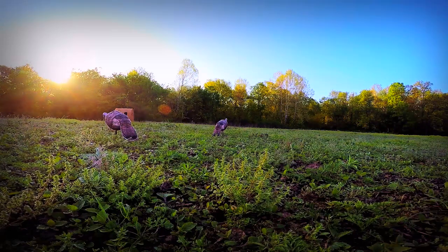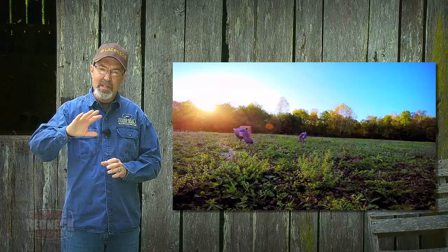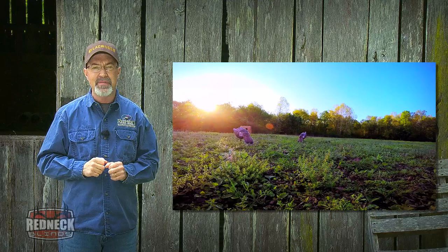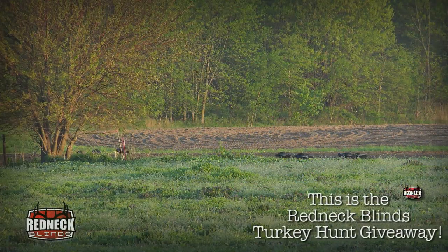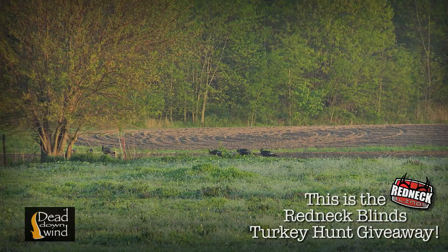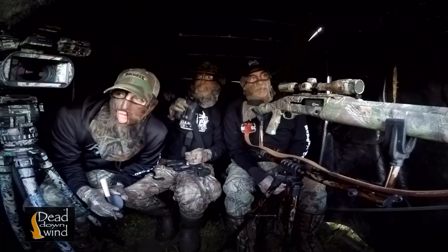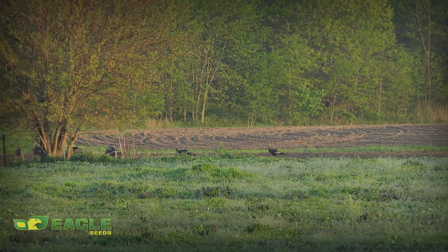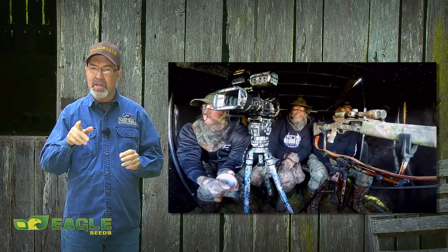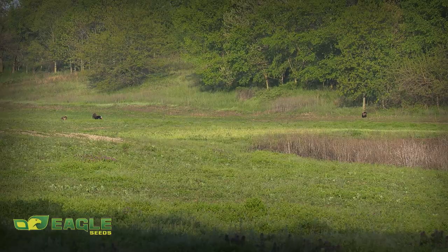The first morning, we set up in a hay bale blind that had been tucked in the corner of a large ag field. Oh, here goes a whole bunch more. Oh my gosh, there's a whole bunch more going around. Four more. Five, six. Six more, right in front. There's a color in the back. We could see some toms strutting a couple hundred yards away, but it didn't seem like they were paying any attention to our calls.